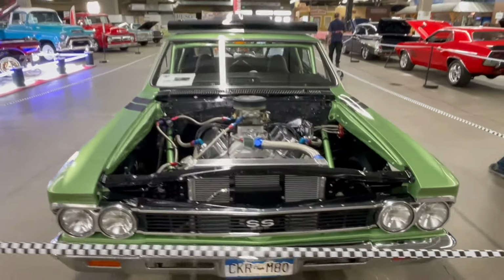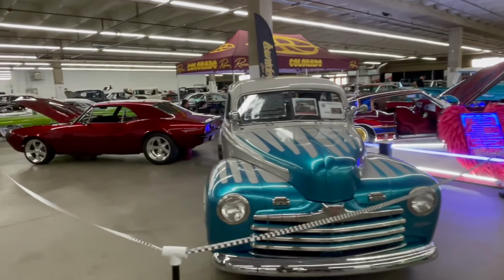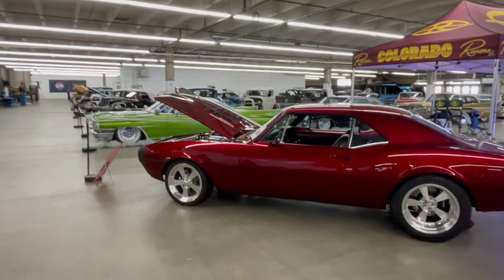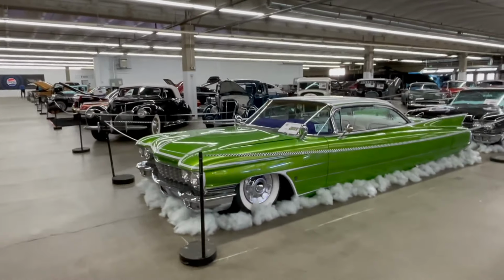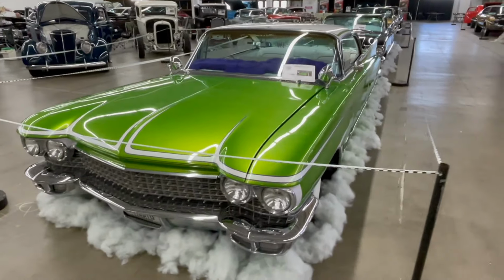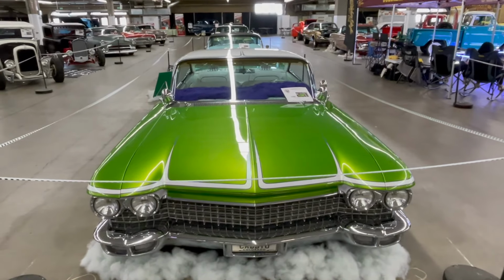Big block, safety tubes. Get a little Riviera lowrider. '67 Camaro. Look at the Cadillac. All right, yeah, this is one of my favorites. This Caddy, 1960 Cadillac. Love the green. I love the stripes.